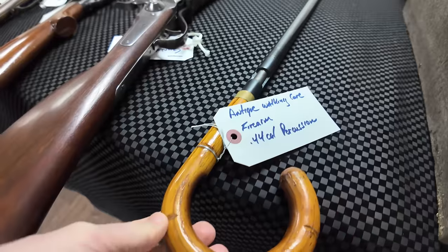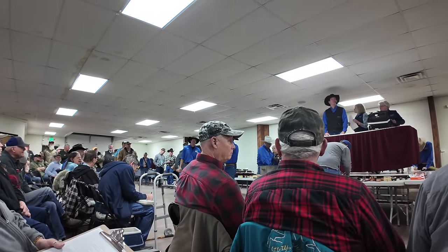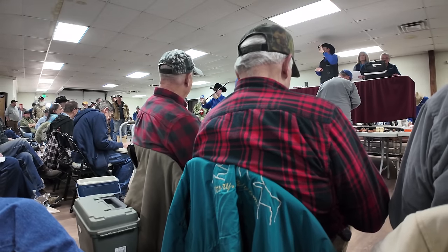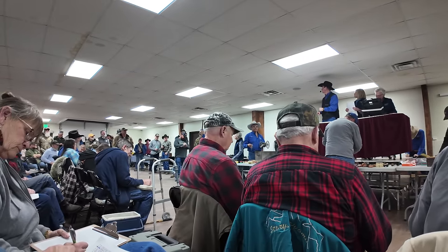There's your walking stick for protection. The next lot opens around 200 and climbs: 225, 250, 275, give it a 3. Sold for $275, number 145.